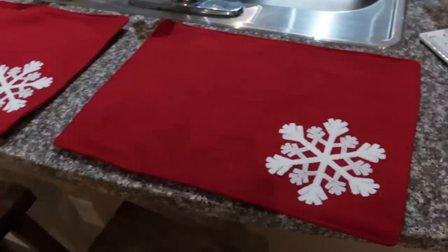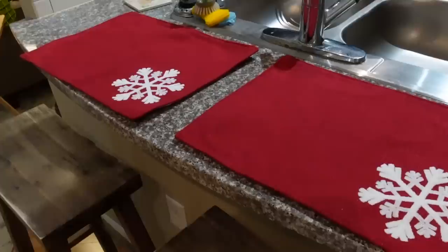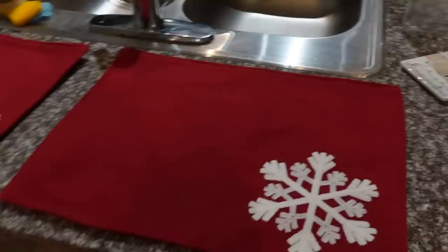I also set out my new placemats. These were a good find from Big Lots. They look really like, I don't know, pseudo high end. They look nice. I'm telling you, holiday placemats, if you are doing some kind of table setting, don't sleep on Big Lots. They have cute stuff in there.